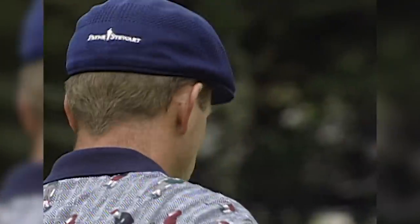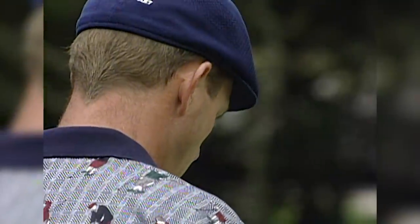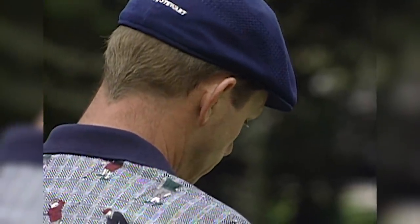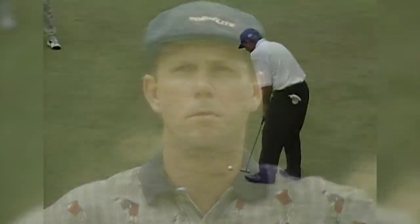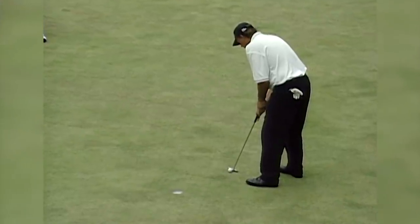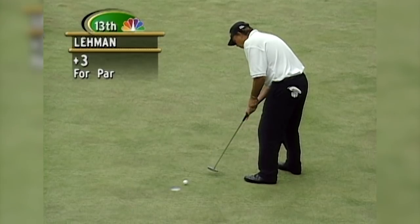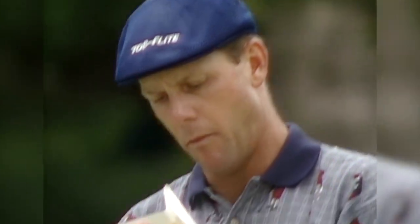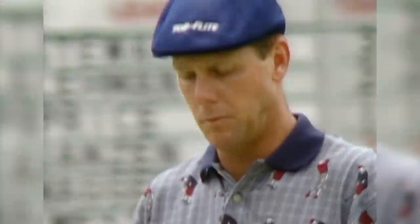And the first time he has been over par in this championship. He got off to a great start, but has seen his four-shot lead go by the wayside. Now Lehman for par. And Lehman's still in it, but Payne Stewart heads to 14, now trailing Lee Janzen.